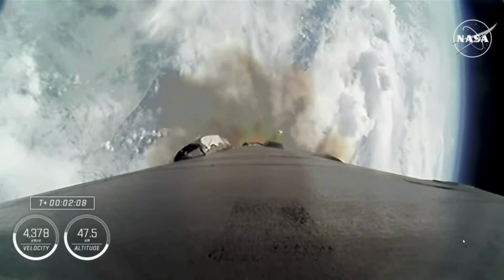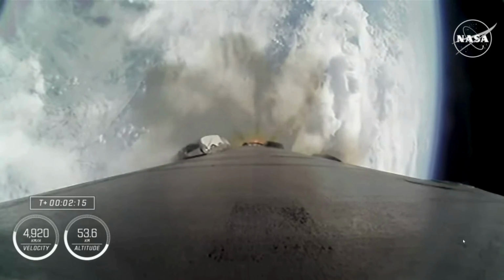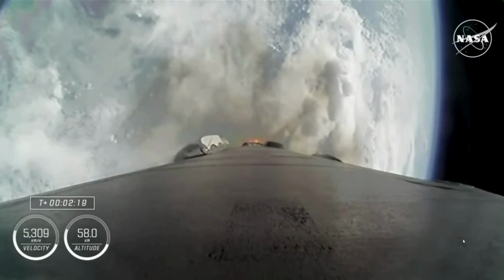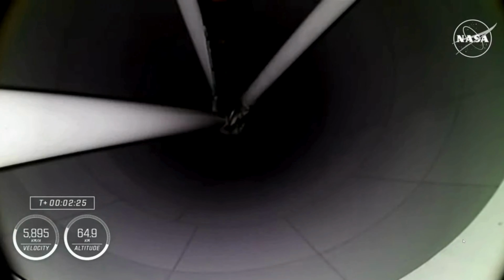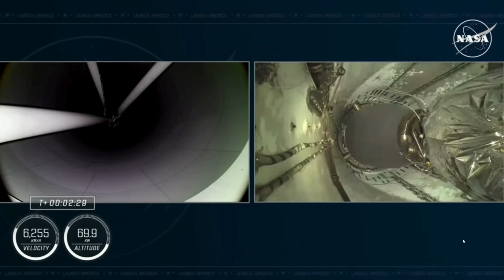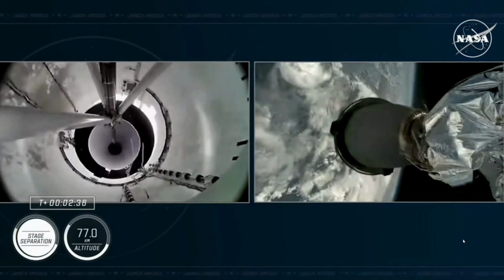Two minutes in, and the crew is now traveling over 2,600 miles per hour. Stage 1 is throttling down. Confirmation there from Mission Control that Stage 1 is throttling down as we prepare for main engine cutoff, followed shortly thereafter by stage separation and second engine start. You did hear Mission Control call out that we are chilling our engines. MECO. There's confirmation of MECO. Stage separation confirmed.